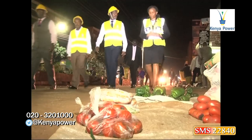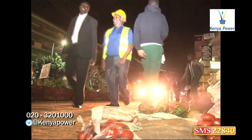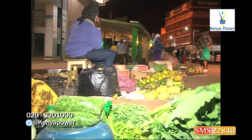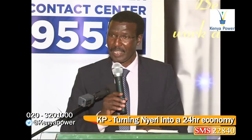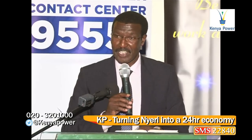You will become a fairly attractive destination for investors. People who have been looking at Nyeri with a second thought will invest their money here. Those who are here will invest their money fully, appreciating the kind of support that this lighting is going to give to investments. I have no doubt land values will look up. Rents are going to go up because of these investments.